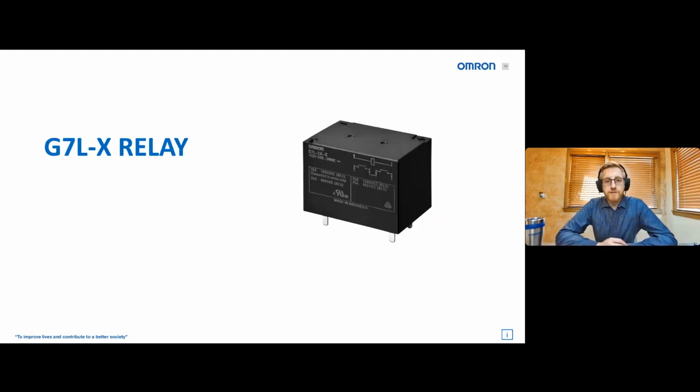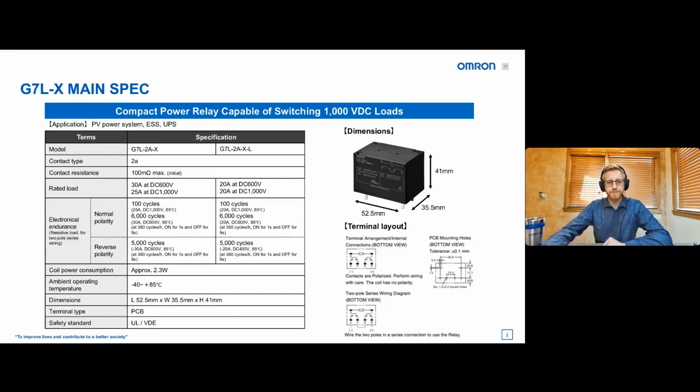So speaking of the G7LX, it can almost be interchangeable with the G9KB in terms of high voltage capability. It's relatively the same size as the G70B. If you could see, I have them stacked here and then side by side stacked. It's relatively the same size as the G70B, the AC relay we talked about before, but this can support up to 1000 VDC in this package at smaller amperage than the G9KB, which was the previous mention.